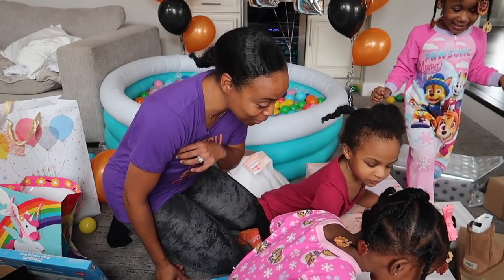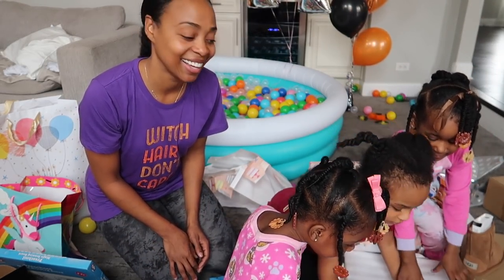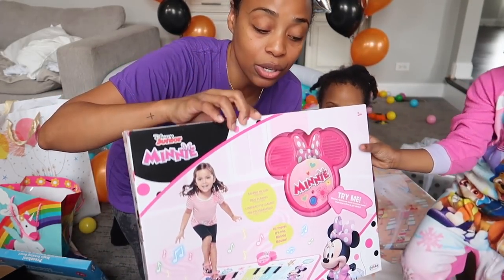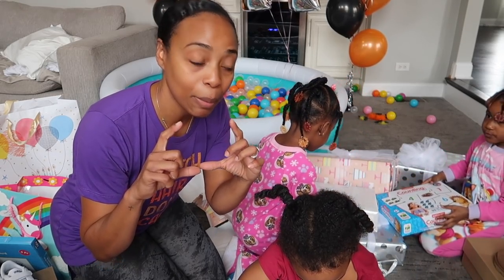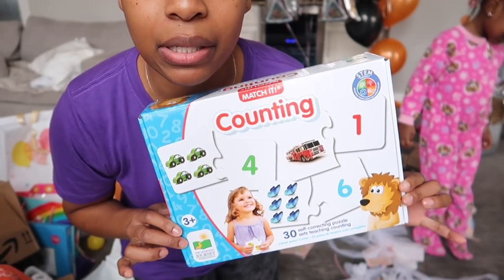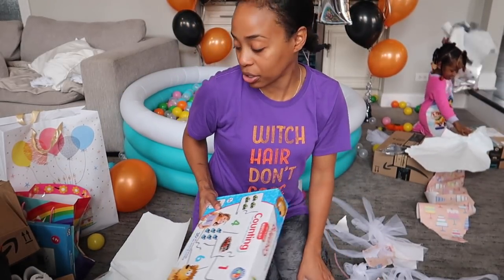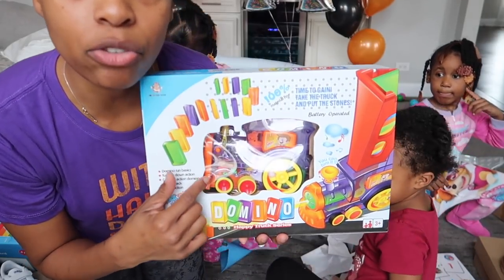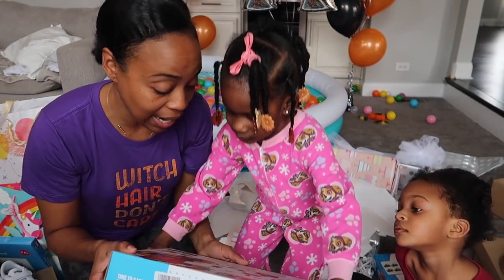You got a mini music mat. So she got the mini music mat. I got her this too, y'all. This stuff came from Big Lots. We're gonna play with those toys, a little counting puzzle piece thingy. I got this from Burlington. It's really cool because Anne likes to count and she likes to count with pictures and objects, so that'll be fun. It's a little train that drops dominoes basically, and they line them up and then you can knock them down. Anne's gonna love that.